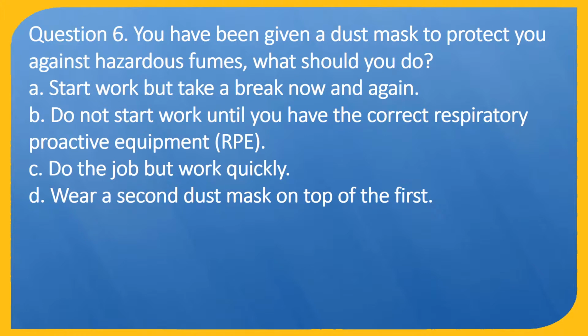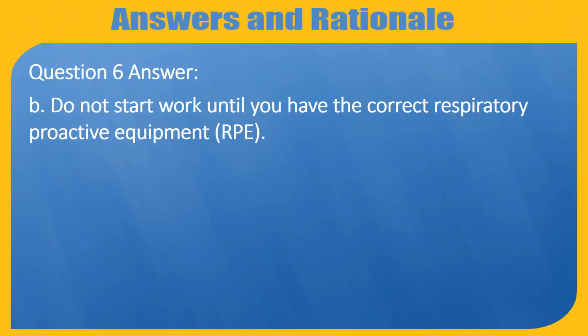Question 6. You have been given a dust mask to protect you against hazardous fumes. What should you do? A. Start work but take a break now and again. B. Do not start work until you have the correct respiratory protective equipment, RPE. C. Do the job but work quickly. D. Wear a second dust mask on top of the first. Question 6. Answer: B. Do not start work until you have the correct RPE.